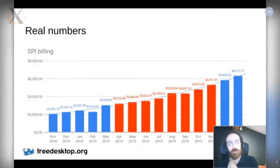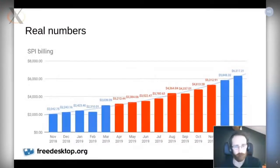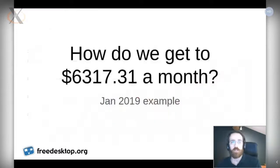So what happened? If we did not have this 30K grant from Google, basically this is what we would have seen. We would have detected that the growth was exponential. We were using more and more the cloud, and the costs were piling up every month. And so the blue line there is an exponential regression. And so you can see that it was completely out of control and nobody was actually watching it. So once we realized that we had to do something, we had to analyze the situation and understand: how do we get to a 6,300 bill a month for Google Cloud?